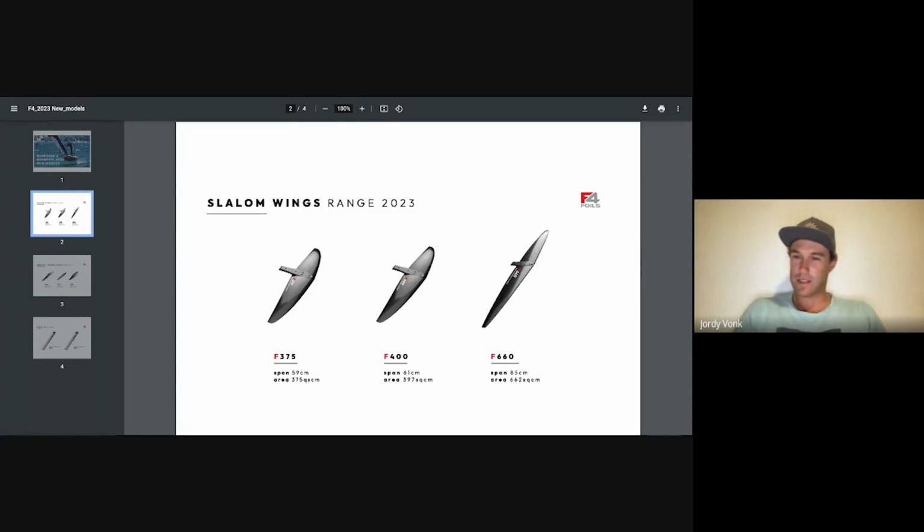Next question. What backwing sizes are you using with just these 3 wings? I am actually using the 190 like 80% of the time. It's I would say also a little bit personal.